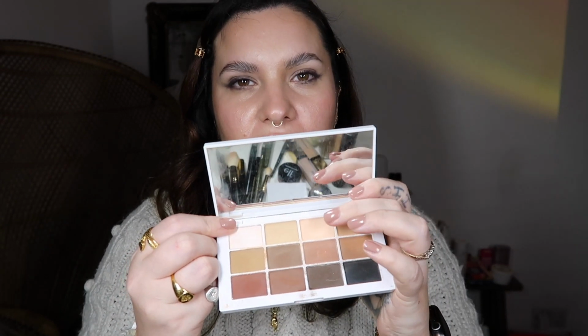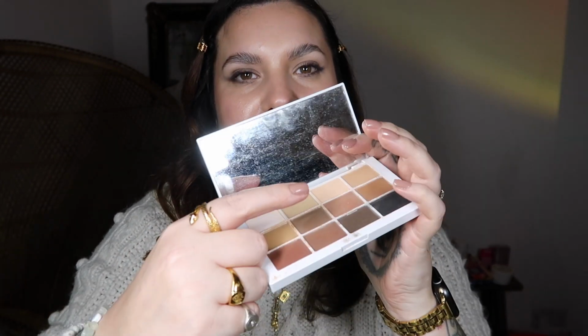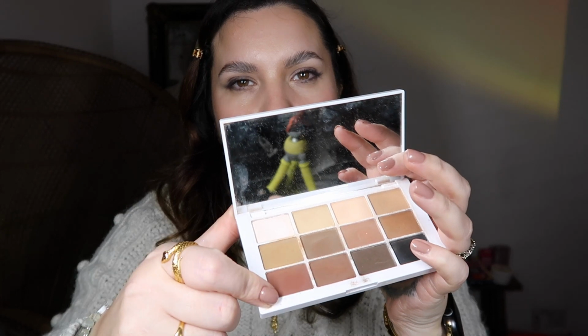So the palette that was used was one called Signature, the Eye Bricks. I don't have that. So it's sort of this tone, this tone, this tone, and this warm tone. So I'm just going to do a swipe of the lighter tone. This is the Mario Master Mattes. I'm desperate to try his new foundation. Desperate.